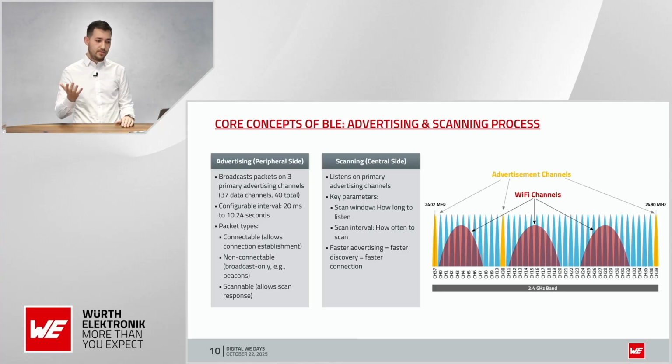There are different types of advertising packets too. Some are connectable. They are saying, hey, you can connect to me. But some are not accepting connections. For example, beacons. They are specifically there to just advertise their presence, but they do not accept connections. They are good for, for example, indoor localization, but they are not there for data transfer.